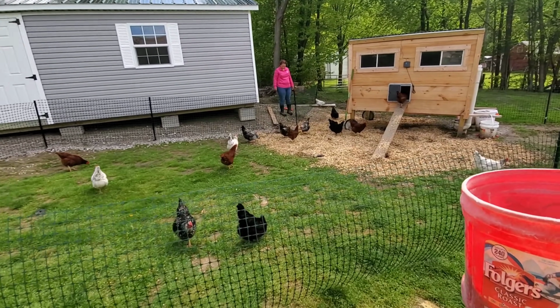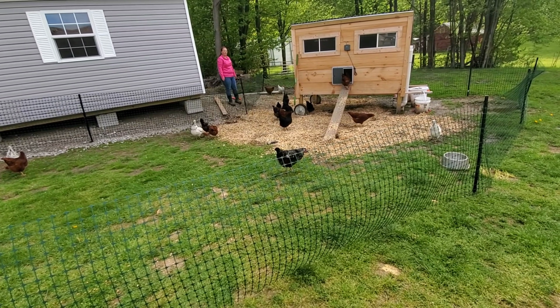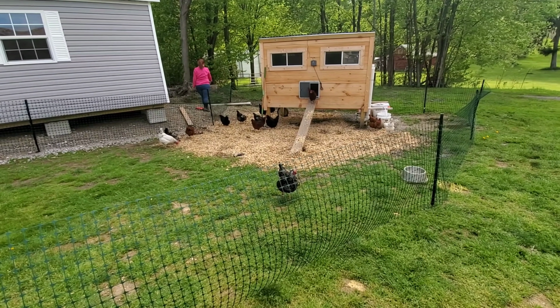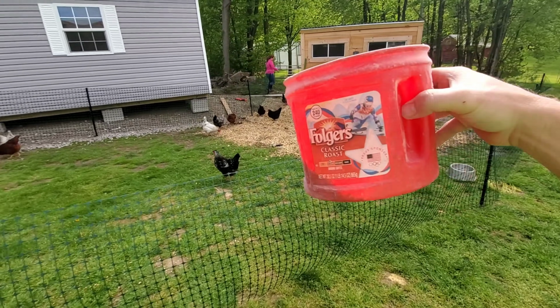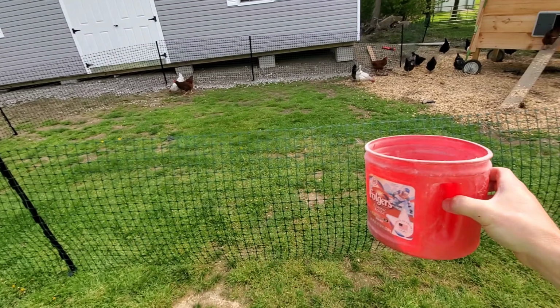So this is really just a temporary fence for us. We're gonna snip their feathers so they can't fly out. We're not anticipating this keeping them in for very long, but once we snip them, they should be okay for a little bit. We can move this thing all over the yard, put them in different spots, because they'll destroy this lawn right here in about a week.